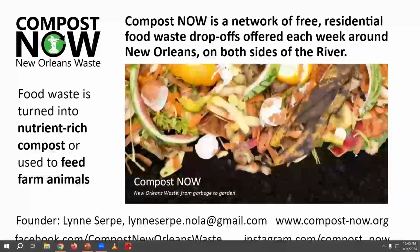Yeah. Okay, excellent. So Compost NOW does stand for New Orleans Waste, but it's also a call to action, Compost NOW. So I tried to have an acronym that did double duty. I also built sustainability into the name, which meant that if we expanded beyond New Orleans, it could be Compost Neighborhood Organic Waste. So we really tried to think about the name. We actually held a contest for people to supply different name options. It was at an event we held back in 2017, which is when we started.